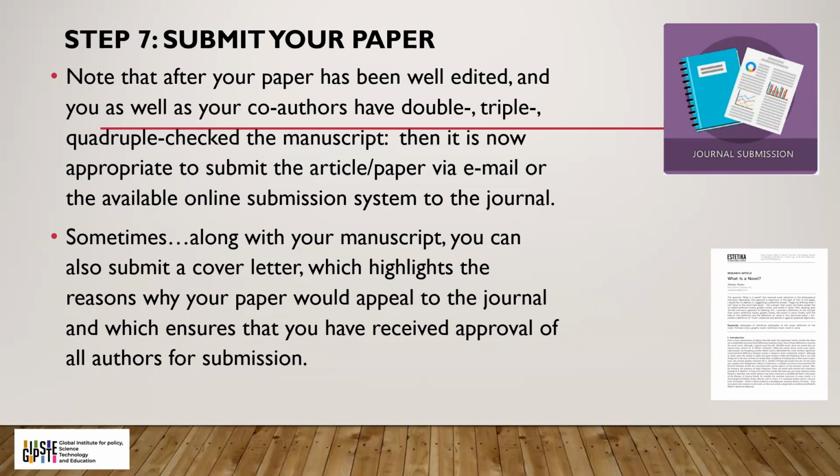Submit through that. If you need to create a portal within the journal website, you go there and you create the author's profile, so that at least you can submit the article to the journal. Sometimes, along with your manuscript, you can also submit a cover letter if it allows that, which may highlight the reasons why the paper will appeal to the journal and which ensure that you have received approval of all the authors for your submission. Sometimes, if they don't allow you to do that, once the paper is accepted, they will bring a copyright form for you and your co-authors to sign, to ensure that all those on the document have given you the permission or the right to publish it. So very important to do that.